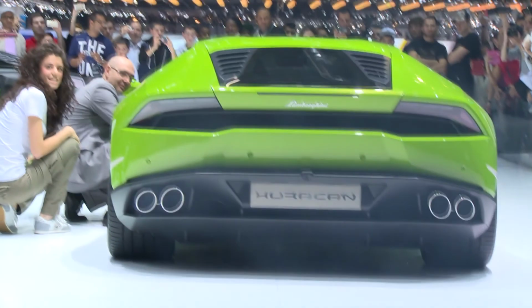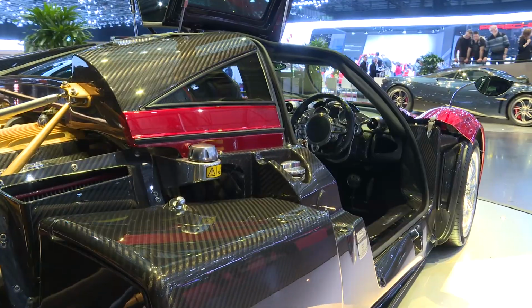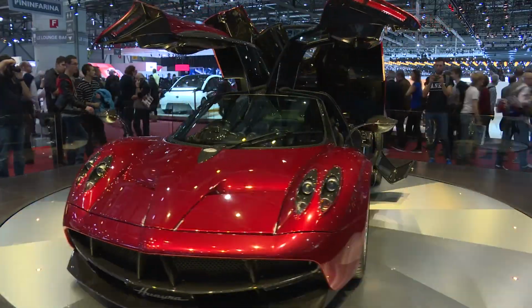The sweet, sweet music of the Lamborghini Huracan's V10 engine. Purists can immediately hear the difference between an 8, 10 or 12-cylinder, and it's the latter which seduces car lovers the most.